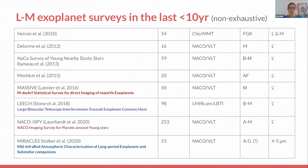I've tried to assemble a table, a list of exoplanets, more of the largest exoplanet surveys in the L and M bands in the last 10 years. I hope, again, I didn't miss anything. So as you can see, several hundreds of stars have been surveyed so far in these bands with different instruments and different telescopes, and spanning all spectral ranges, basically from B to the M band.